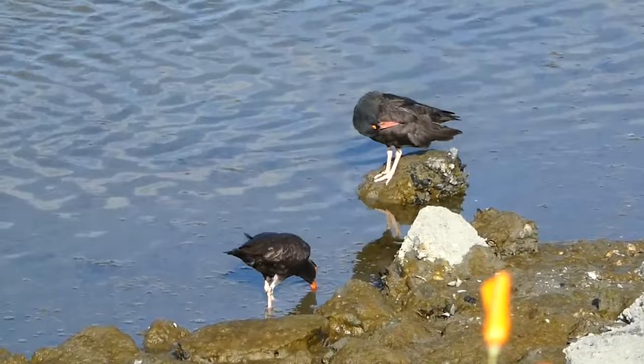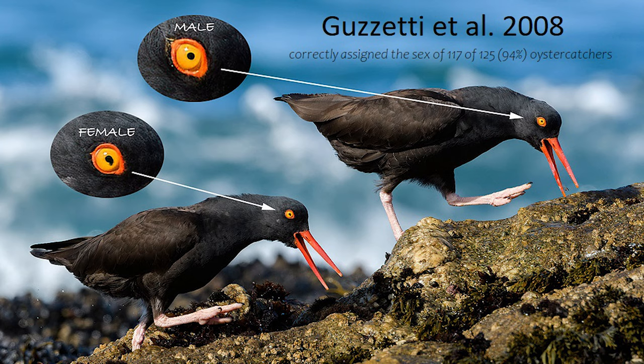But there is one thing. A female oystercatcher has a little black dot in its eye. Not like you'll ever get that close that you can tell male from female by looking into an oystercatcher's eye. But you can see it on some really amazing photos.